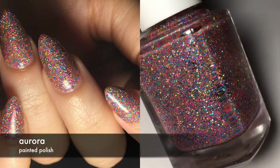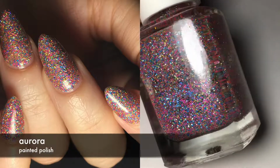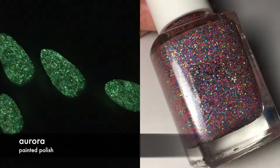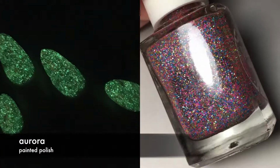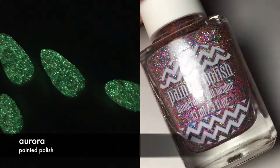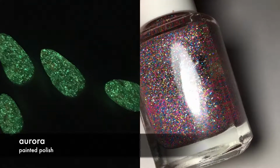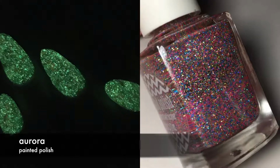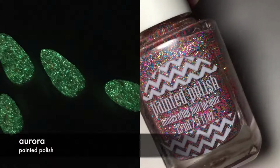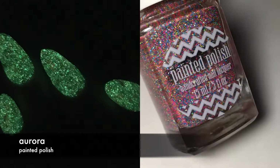Yeah, I did 2 coats of this, but this bottle has definitely thickened up over time. Like I said, I think I got this 2 years ago. And so if you have a brand new bottle of it, you might just have to do an extra coat. It's also, because it's a micro glitter, going to be hard to remove, so I suggest using a peel-off base coat. And definitely use top coat too, because it's micro glitter, so it's going to be textured. But yeah, it's really, really pretty.